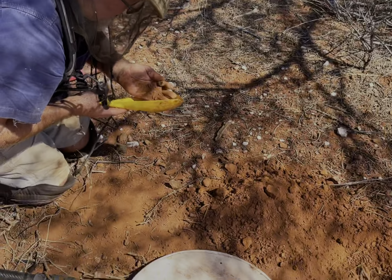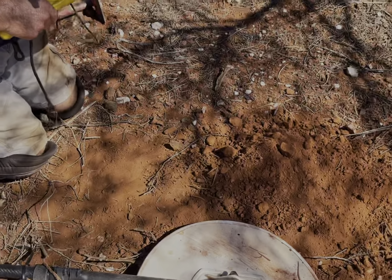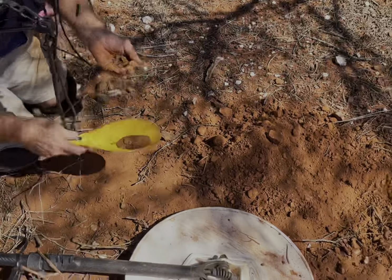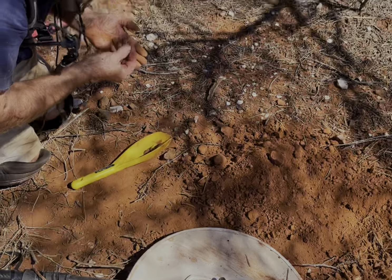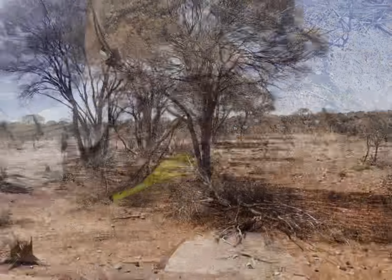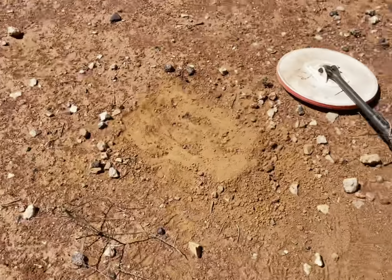We see nothing. See nothing. It's a bloody nail. Staple. Hang on. Turn it off. Well, I've got another nice sound after that staple, so everything's a little disappointing. But this one's got a screamer.